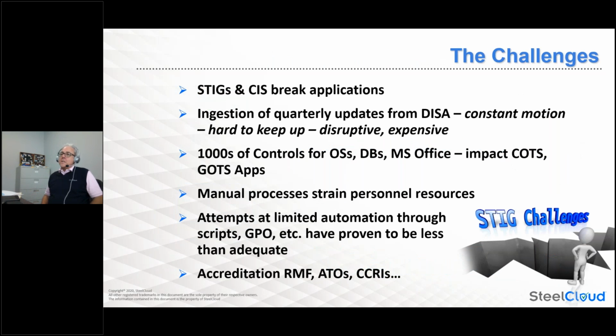So what are the challenges then? Well, STIGs break things, CIS benchmarks break things. That's because all of the applications that we work with were not typically designed to run in a STIG compliant environment. This means policy controls are going to conflict with the system requirements of any given app stack, and so that has to be managed. We have to harden around app stacks, and this means that one policy, or one size, does not fit all.